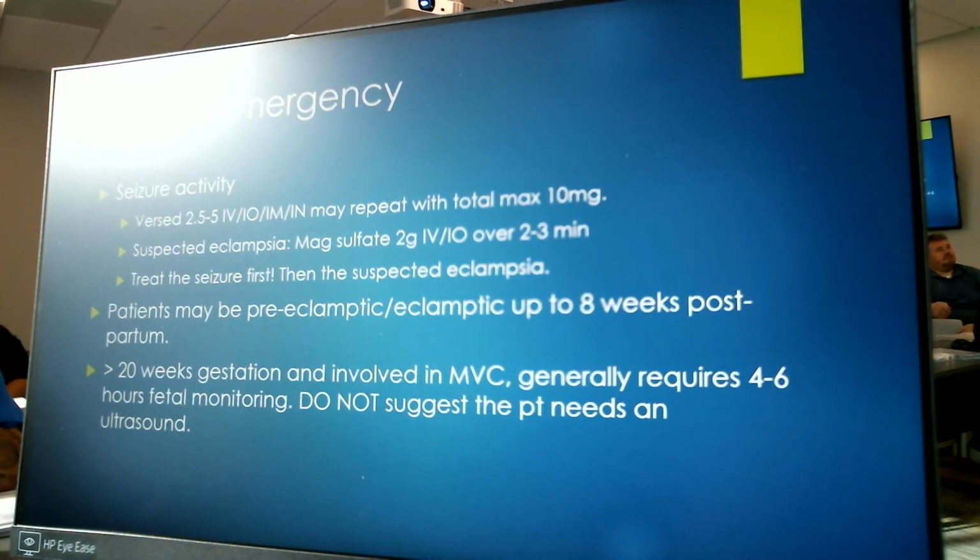OB emergency, if they are having a seizure, then you're going to treat with Versed, 2.5 to 5, and then you can repeat with a total of 10. If you suspect eclampsia, then you're going to give MAG 2 grams over 2 to 3 minutes. But please, please, please treat the seizure first. Give the Versed for the seizure first, and then treat the eclampsia.